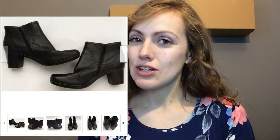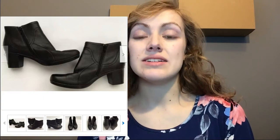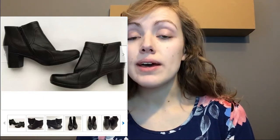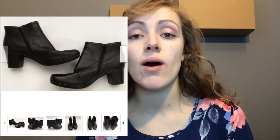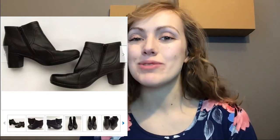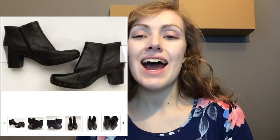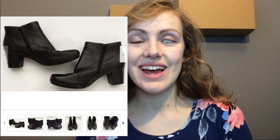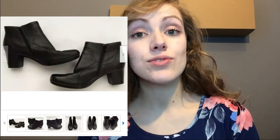Then here's my mistake of the month, Clarks leather zip-up ankle boots. These were getting a lot of attention. I think I had 3 watchers on them pretty quickly and several views. I was asking a lot for them, and I could have sold them for more if I was just more patient. Someone sent me a super low offer, and I counter-offered, and then they counter-offered, but I was trying to reach my goals for the month, which I'll talk about at the end of the video, so I accepted their second offer, even though it was super low, and after shipping and everything, I realized how I could have made more money. I paid $2.50 for these boots, and they sold for $23.